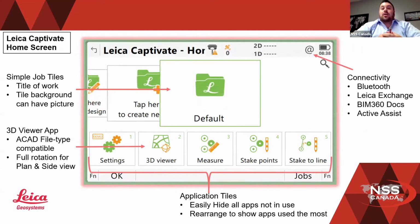So when you first turn on your Leica Captivate controller, be it the CS35 or even the CS20, this is your home screen. This is basically where you'll end up. All these tiles that you see here are all scrollable. You can hold your finger down and scroll it, or even the apps down here, you can scroll. Again, just like your phone or your iPhone, you can simply scroll through it. Like I said, simple job tiles. You've got your title of work.